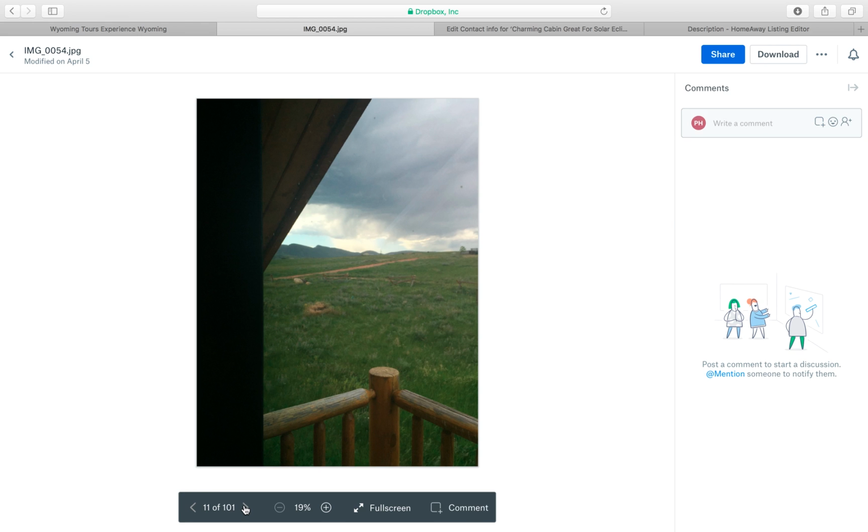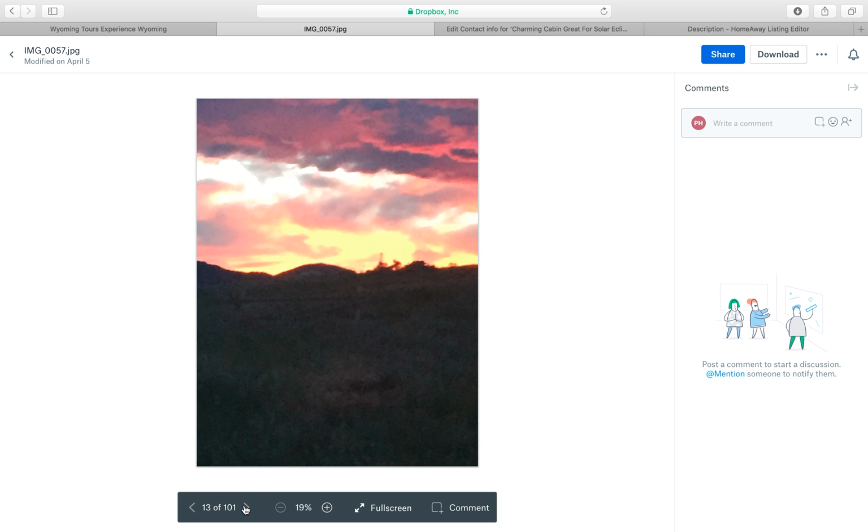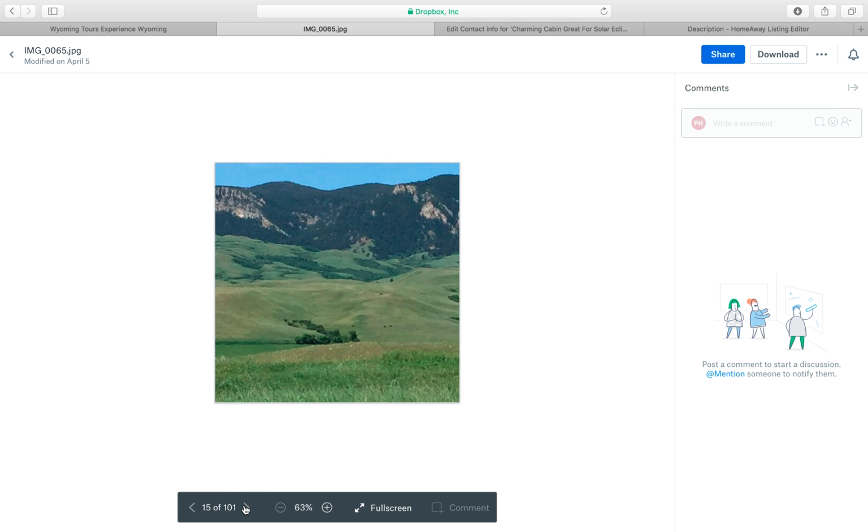Then this is a view from the upstairs loft bedroom, which has a balcony that faces the north, and you can see the sunsets here, and you can often see the weather systems roll in. This is one of those gorgeous sunsets, and here's another and another. I'm kind of into them.